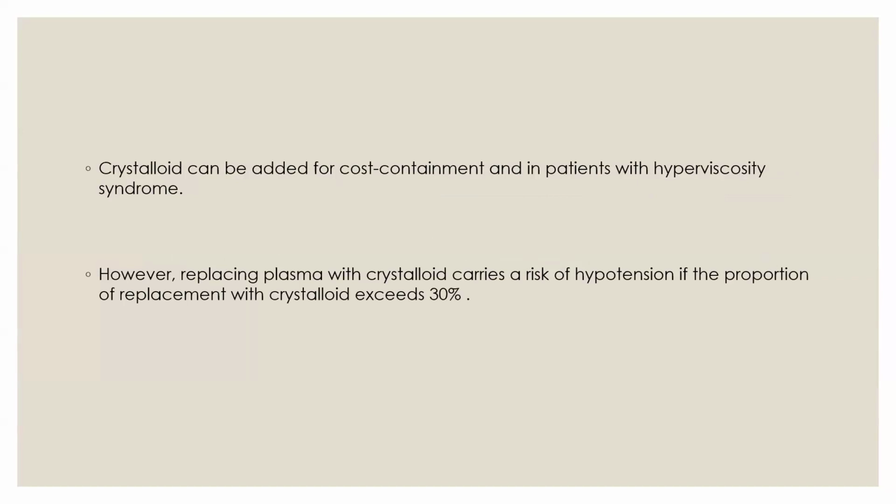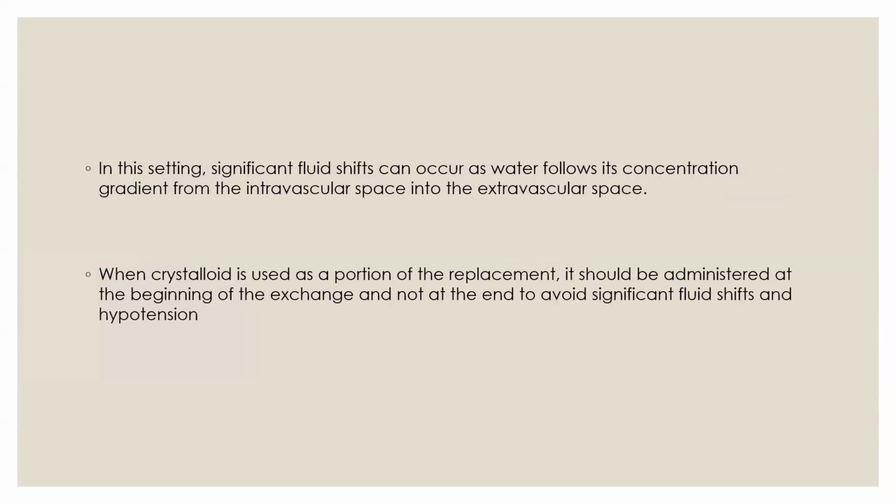However, replacing plasma with crystalloid carries the risk of hypotension if proportion of replacement with crystalloid exceeds 30%. In this setting, significant fluid shift can occur as water follows its concentration gradient from intravascular space into extravascular space. When crystalloid is used as a portion of replacement, it should be administered at the beginning of exchange and not at the end to avoid significant fluid shift and hypotension.